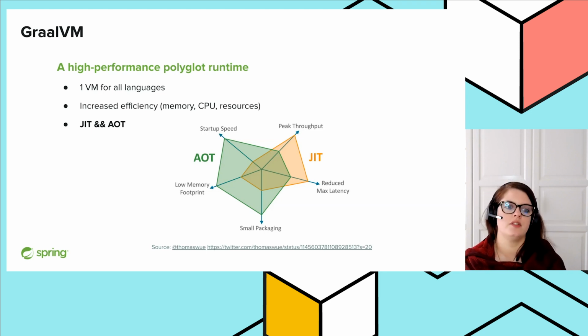And when it comes to just-in-time compilation and ahead-of-time compilation, what is important here is that both of them can allow us to achieve certain metrics when it comes to our performance. In the case of ahead-of-time compilation, we will have an image that will be generated, will be built before, and can be stored and then can be run instantaneously on our machines.